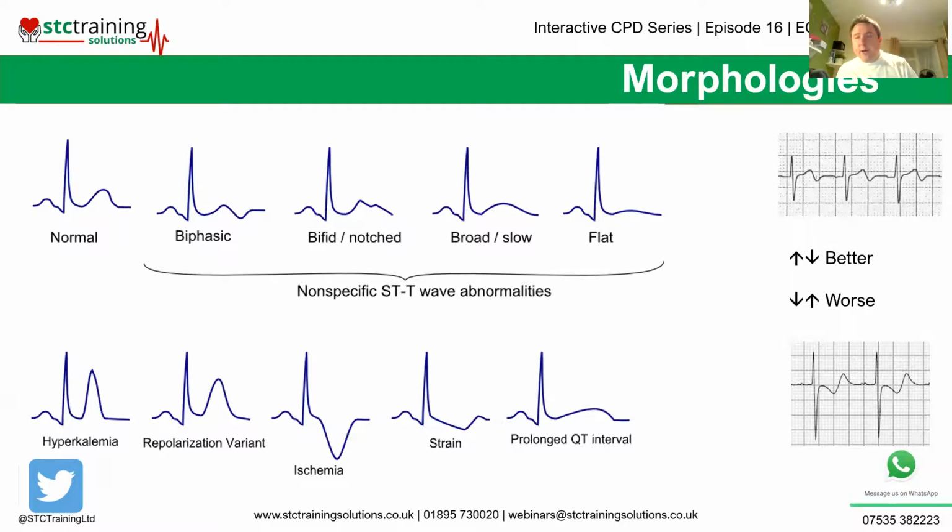T waves can help you out. So we're talking about other signs of ischemia. Okay, so ST depression is one, T wave inversion is the other. There are some different types. You can describe your T waves in loads of different ways. I'm not going to go through all of these tonight. This is way above what you'd need to know for FREC 4, but it's good CPD if ECGs interest you.